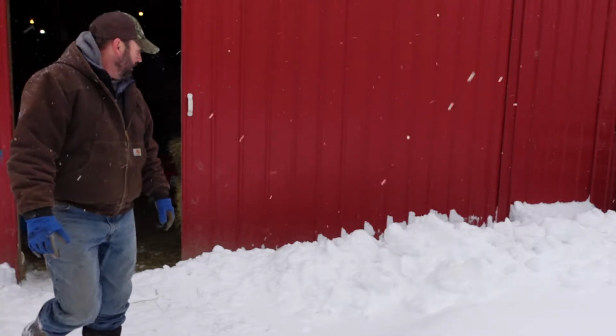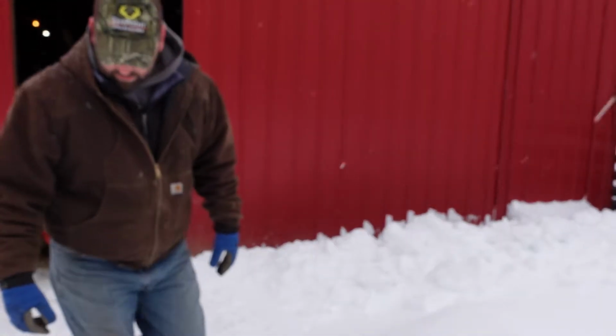Well, that's better. Open the door a little bit, now we can get the horses out.